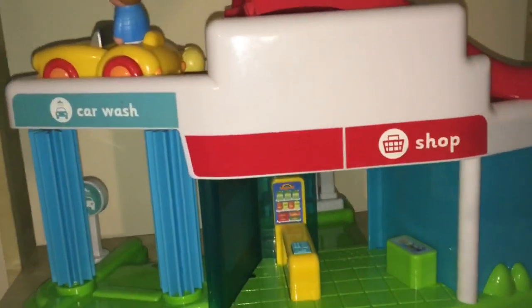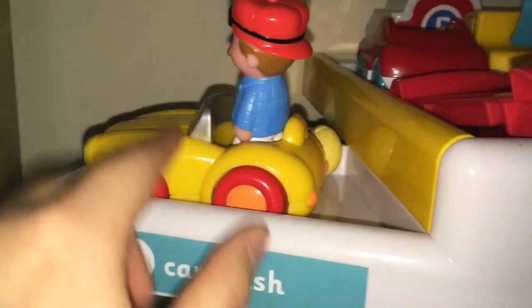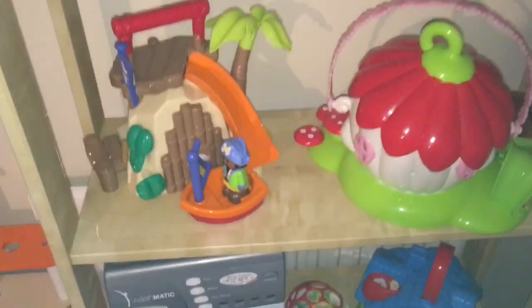So then she's got her little car wash and garage, which came with a couple of cars. This car actually came with the train set, but it came with a couple of people. This is just the little ramp for the garage. And this one has sounds and whatnot as well.